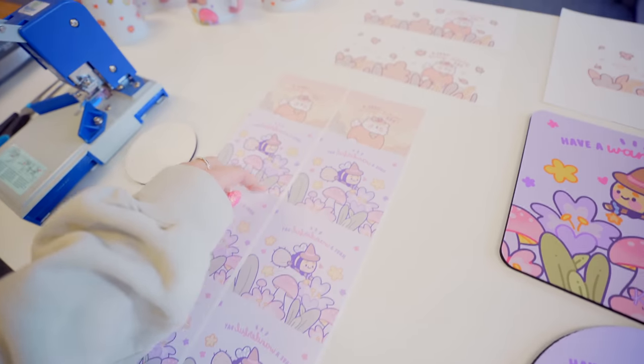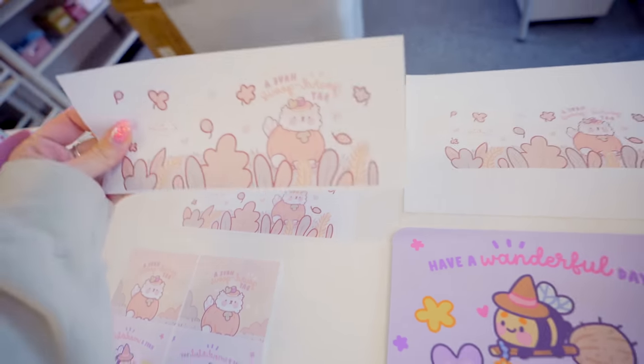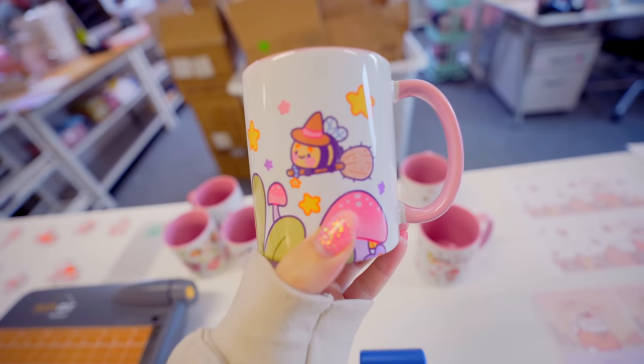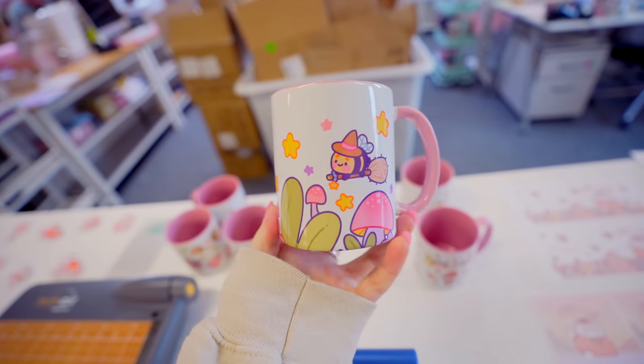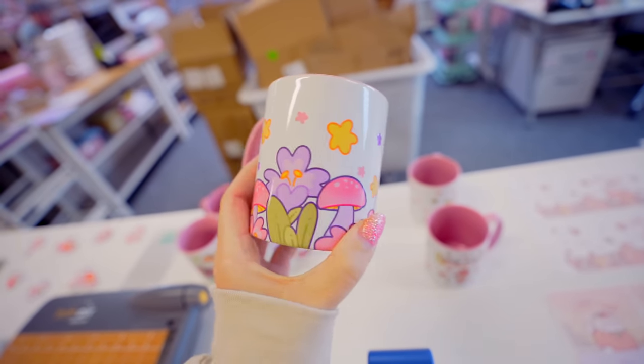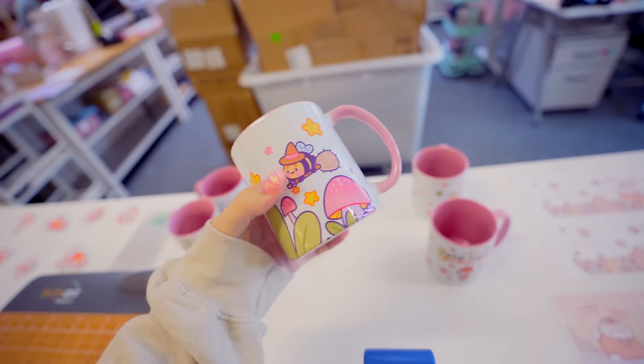We're currently printing some coasters and some more mugs. These are gonna be so cute. I can't wait to show you these ones. But look how cute these ones look. Oh my gosh, these might be my favorite mugs yet. Look at that. We're currently just printing large ones as well, but these pink handle ones look so cute.